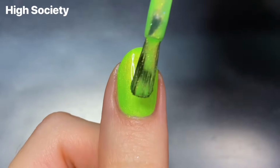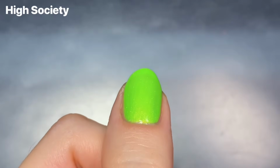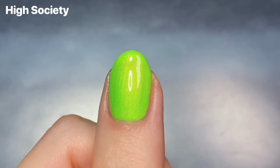I absolutely love this shade. It is just so bright and eye-searing and gorgeous. If you didn't know, this was originally one of their 420 polishes, so I'm really excited they brought this back.